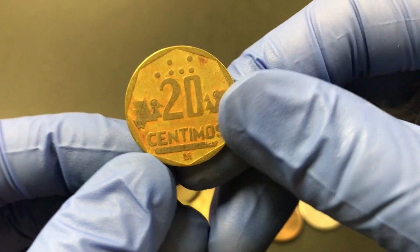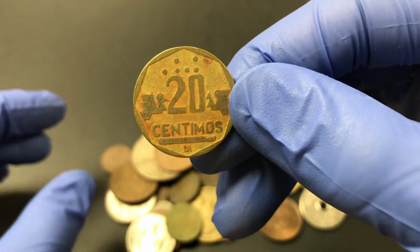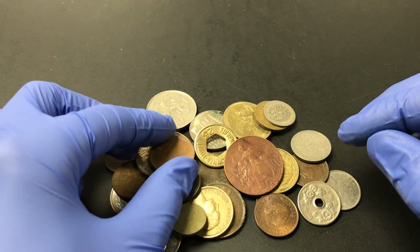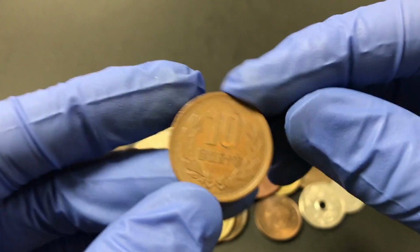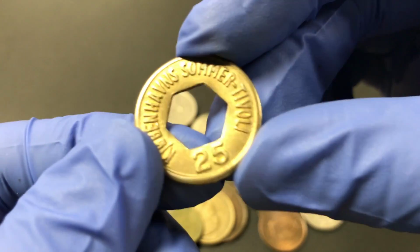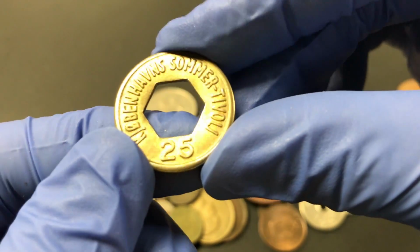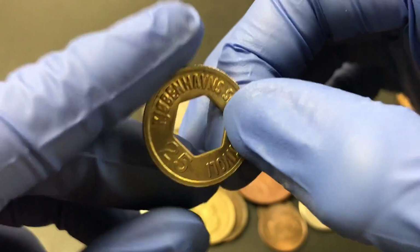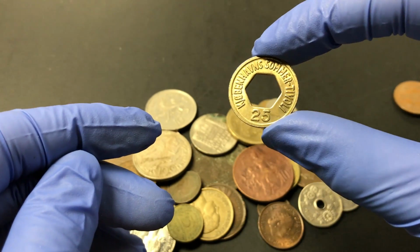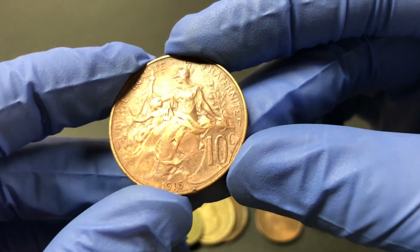1994 from Peru, and it's 20 centimos. So again, nothing crazy exciting, but still a neat coin. We don't get too much from South America. We do get a little bit of variety, so that's always one of the other fun parts about this series. 10 yen from Japan. Nothing from Japan yet. More variety, and continuing with that theme, we've got a Copenhagen's Sommer Tivoli, 25 something, but I believe if I'm remembering correctly, it's like a token for an amusement park, but it's always neat, and it's got that cool feel of a very foreign coin or a very foreign token.